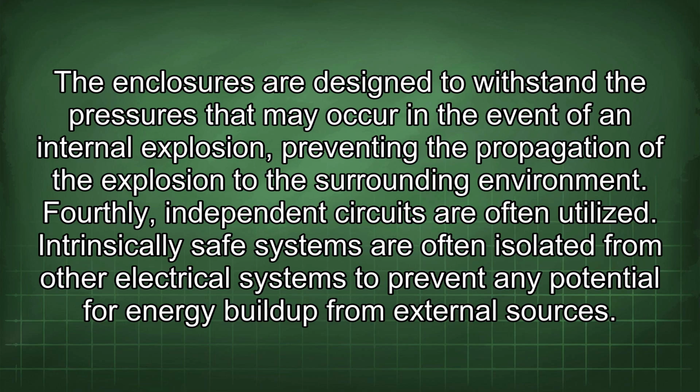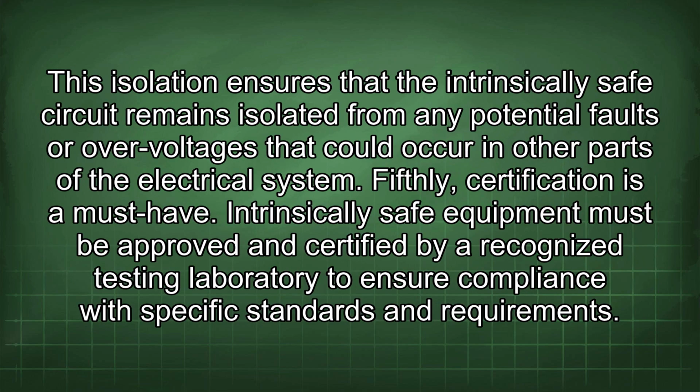Fourthly, independent circuits are often utilized. Intrinsically safe systems are often isolated from other electrical systems to prevent any potential for energy buildup from external sources. This isolation ensures that the intrinsically safe circuit remains isolated from any potential faults or overvoltages that could occur in other parts of the electrical system.